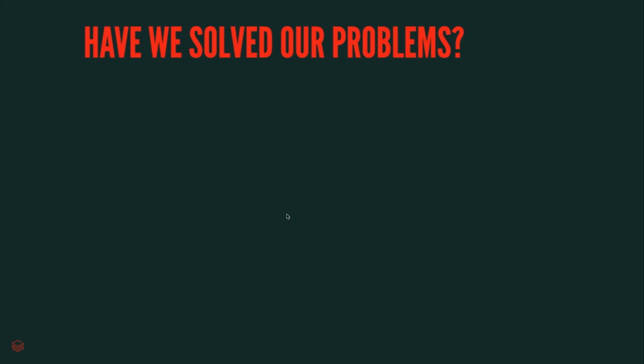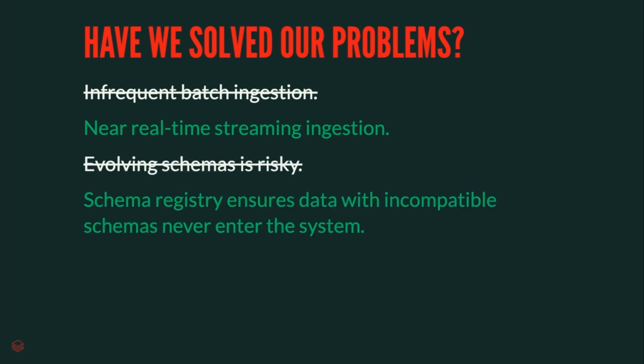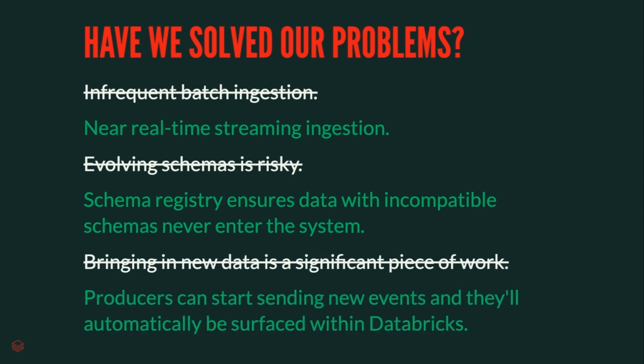The key thing is, have we actually solved our problems? Yes, no more infrequent batch ingestion. This can be done near real time. Well, the point is it's up to us now, so if it doesn't need to be near real time, it can be as often as we need it to be, but it can be near real time. Evolving schemas is risky. Our schema registry has helped us with that because we've now got guarantees that when a new schema is being registered, it will be rejected if it's not compatible, and the CI/CD process, the producer, will fail, and it will never make it to production. Happy days. And is bringing new data a significant piece of work? No, because producers can just start sending new records to the Event Hub, and we'll automatically pick it up and create tables within Databricks. So it's very exciting.